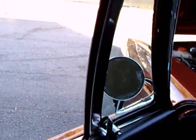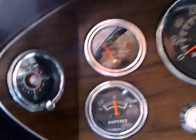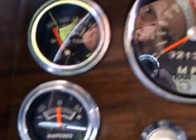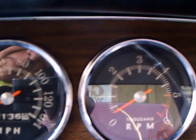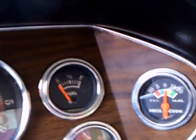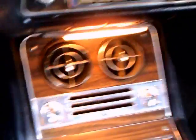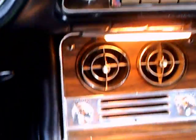And here I open the door and get a better view of the upholstery here. Very nice. And here are all the gauges and instruments, very complete. Everything from a tack to a vacuum gauge. And there's that air conditioner. Very nicely built in too with that console. Automatic.